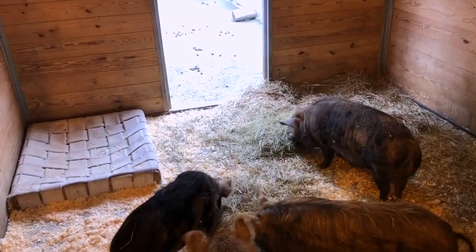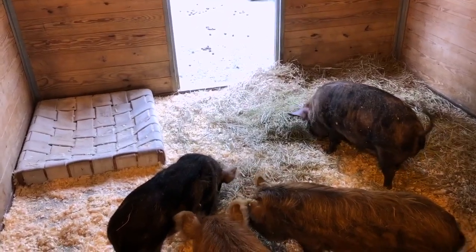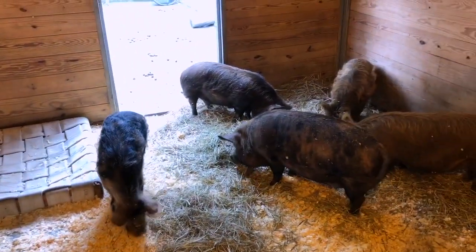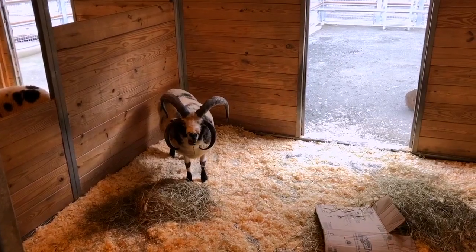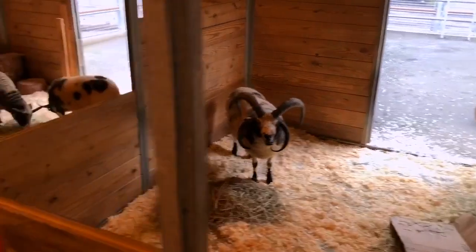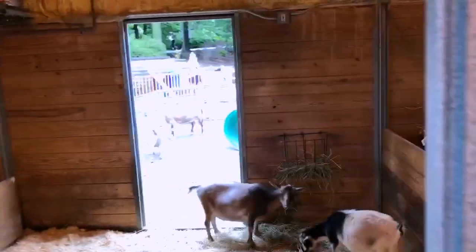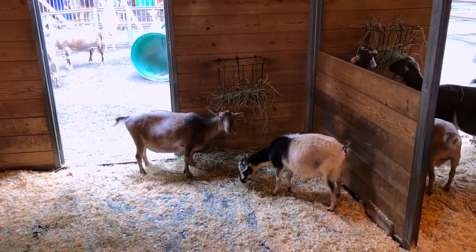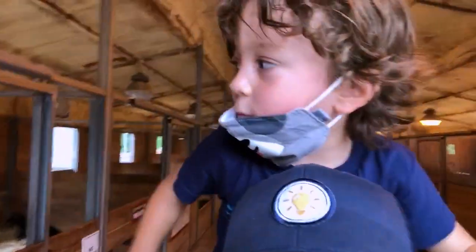This barn was great. We saw some pigs. Some chickens. Some sheep. Some horses. Some goats. There was even great music playing in the barn. I think these animals like the party.